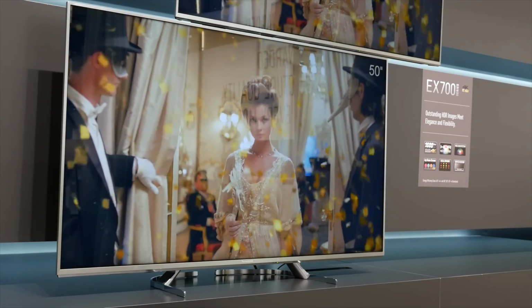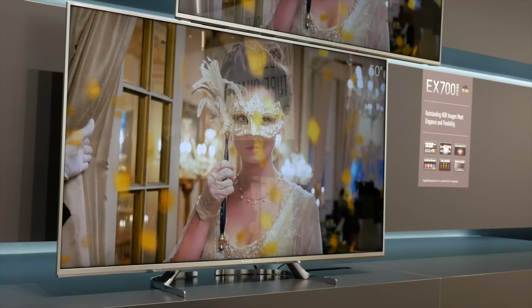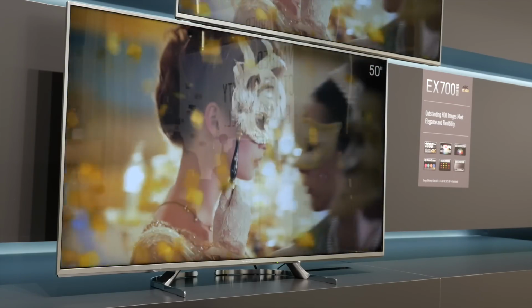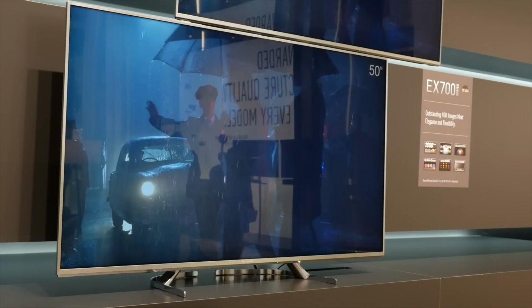And in terms of HDR support? HDR on all of our 2017 models. As you would imagine, as you go further up the range, the brightness performance improves, but all of the models will support HDR as well as hybrid log gamma.